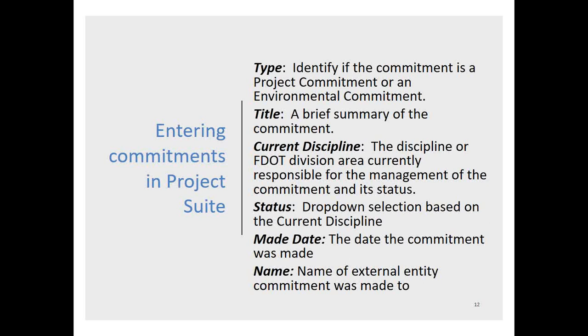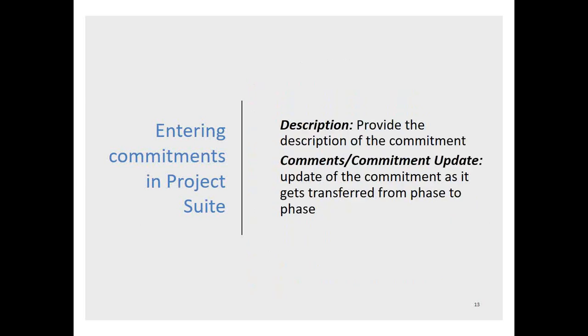Status refers to the status of the commitment. This will indicate whether a commitment is in progress, fulfilled, or transmitted to another discipline. Made date. For an environmental commitment, the made date is the date the environmental document was approved. For project commitments, it is the date the commitment was made to the external stakeholder. And finally, name. This is the name of the external stakeholder the commitment was made to.